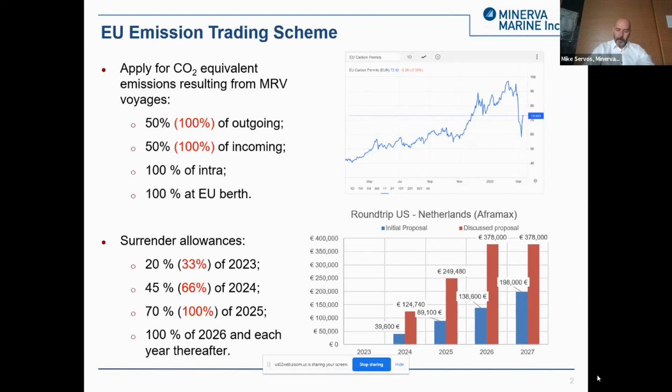That means that the charterer, in many cases, will be held legally responsible for paying the carbon costs. Under the current proposal, the shipping companies would have to surrender 20% of verified emissions for 2023, 45% for 2024, 70% for 2025, and 100% for 2026. But there are proposals submitted calling for an acceleration of the phasing period, recommending that the shipping companies should surrender 33% of the verified emissions for 2023, 66% for 2024, and 100% for 2025 and each year thereafter. Also, the inclusion of all emissions, and not only 50% of them, has been proposed.